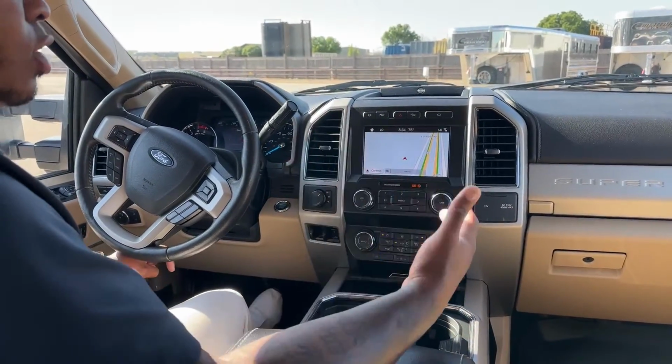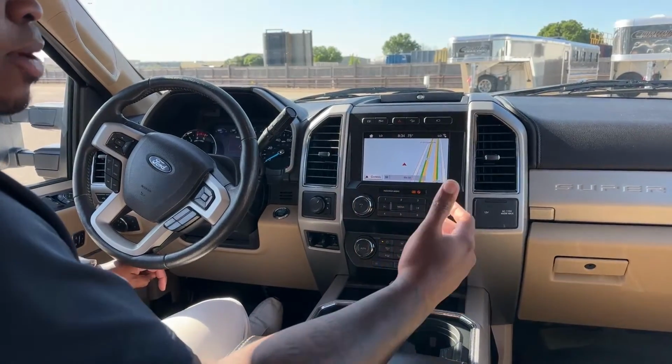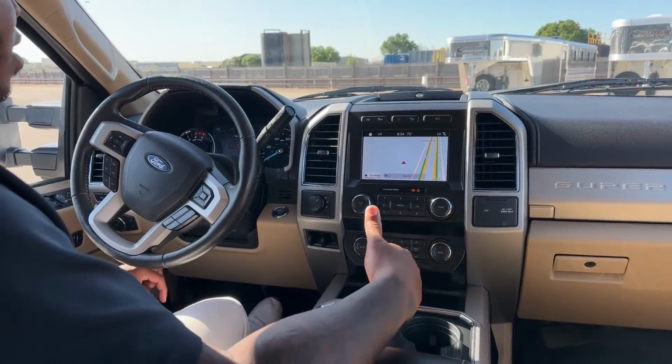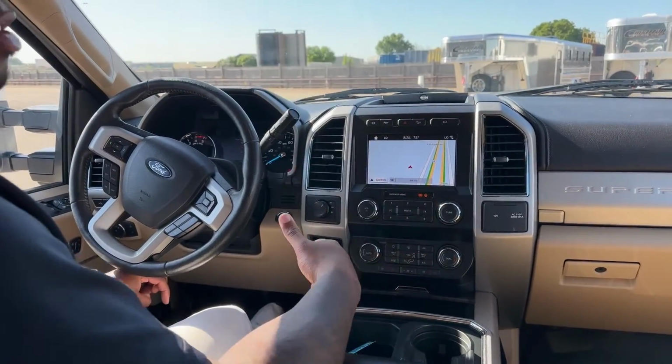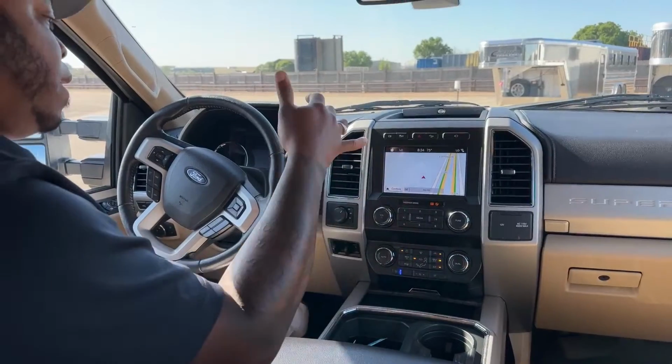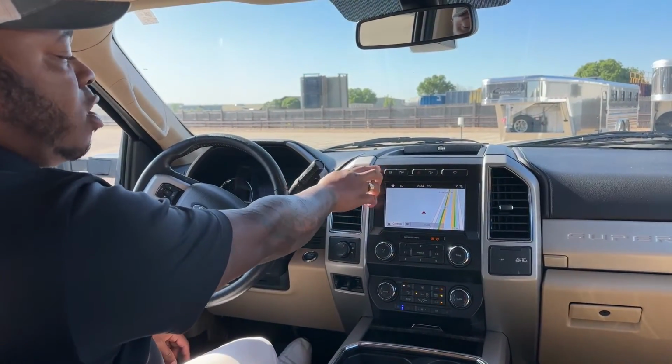There's different plans you could afford, but again, the ones with the safety, I would advise everybody to do that, especially with tracking. In this day and age a lot of theft happens, so you could actually see where your vehicle is at with those apps. So really cool feature.